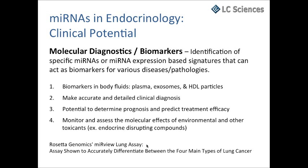And typically, the clinician has a hard time differentiating between the different lung cancer types. And it's important because, of course, the treatment has to be adjusted accordingly. And so far, the accuracy of the diagnosis without this test was around 50 to maybe 60%, if you were lucky, and now it went up to way above 80%.